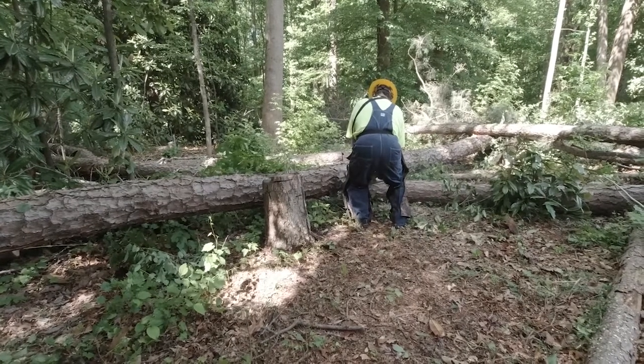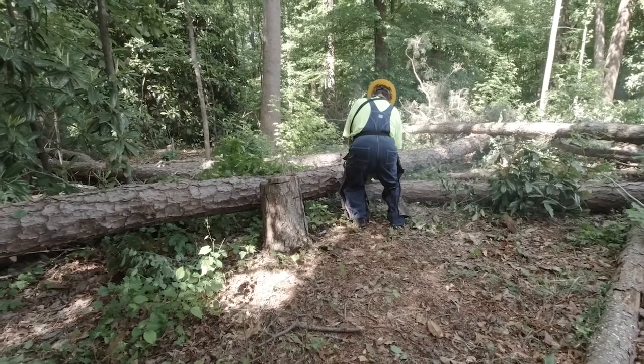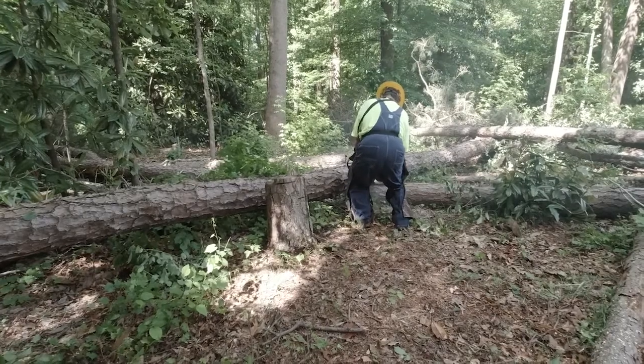Have you ever been fortunate enough to miscalculate a little bit, and this happens, and get stuck in a big log? The better we plan, the fewer times this happens.